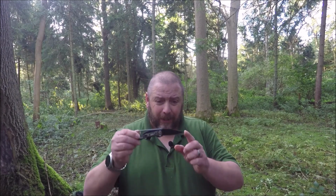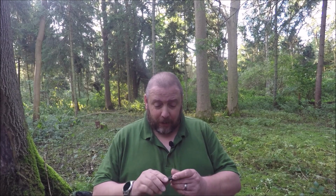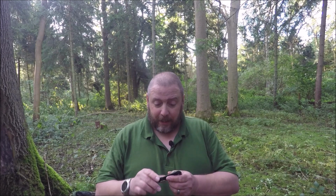It's only a short blade. I think that's a 2-inch blade. It's not a fixed blade. Make sure I don't catch my finger again. It just sits nicely, so you can clip that onto your belt or your keys or whatever. Nice little blade, and pop that in your pocket and you're good to go.